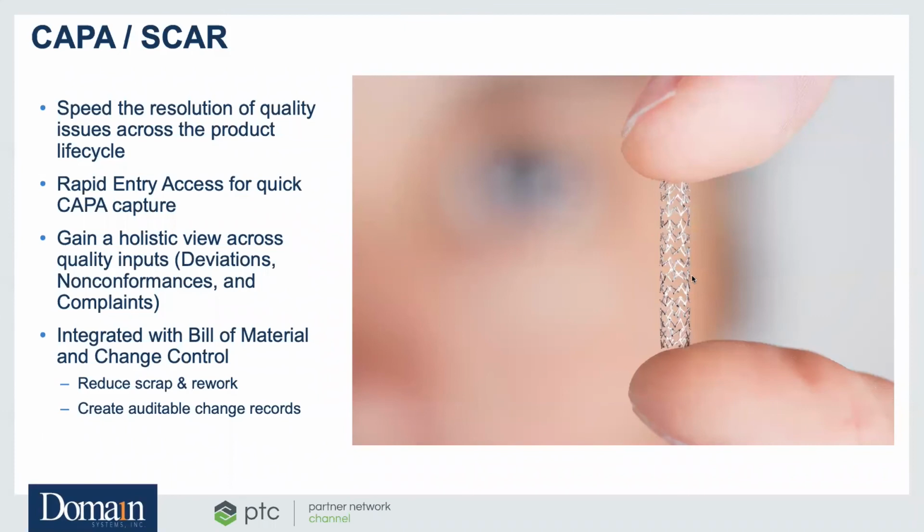It allows employees to quickly capture the incoming CAPAs. It's fully integrated with both the bill of information and the entire change process, as well as the other quality processes that feed into it. So this creates auditable records from start to finish and provides a single source of information that will reduce scrap and rework.